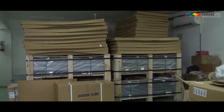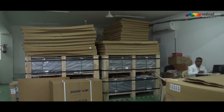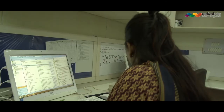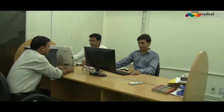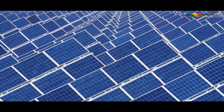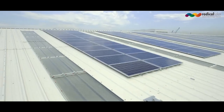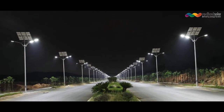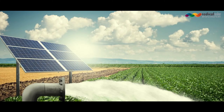Radical Solar is the only solar PV panel manufacturer in Delhi and NCR and a comprehensive engineering, procurement and commissioning company in solar energy. Our products are extensively used in solar panels, rooftop power plants, home lighting systems, street lights, solar lanterns and solar pumps.